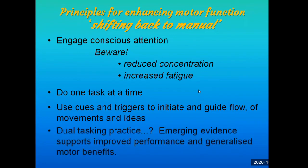And then I mentioned it before, but this dual tasking practice. So there is emerging evidence now. I shouldn't even have a question mark there, because actually the evidence has emerged now that dual task training is possible. So where people need to do two things at once, like walk and carry an object, they can be trained and practiced to do two things together.